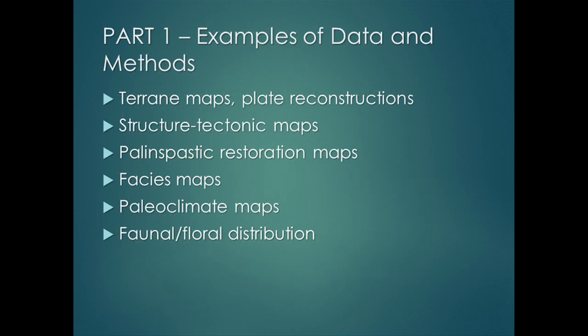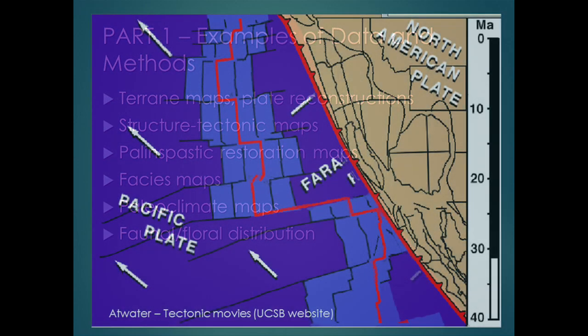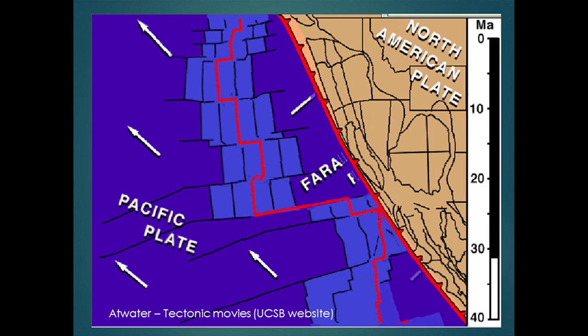Okay, so let's look at some of the data and things that I use to make these maps. Like I say, I use the program Photoshop, and rather than read this list to you here, I'll show you some examples. This is an example of a fairly simple paleogeographic, paleotectonic map at about 32 million years ago.